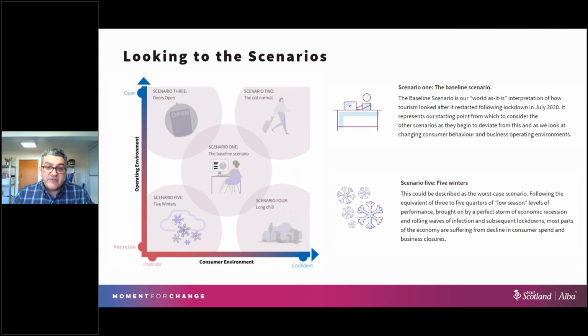So what it represents is businesses are able to trade and open up. However, that reopening could be gradual. There may be a rollout of the availability of markets, maybe starting off with very local markets, to a domestic Scottish market, to a UK domestic market, and eventually the possibility of international markets.